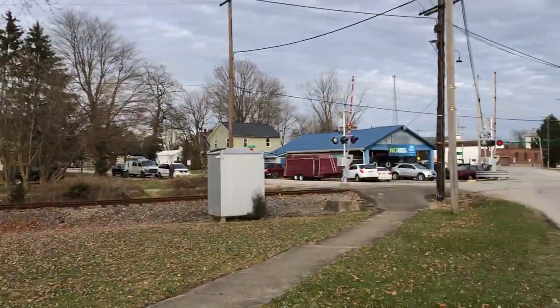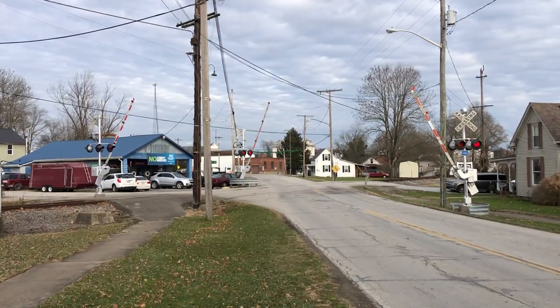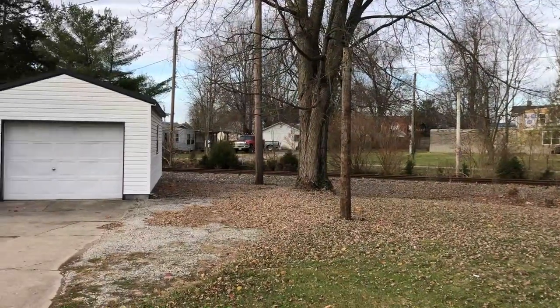There go the gates. Gates are working fine.